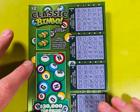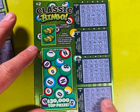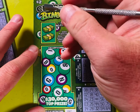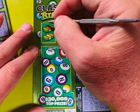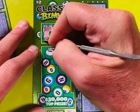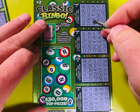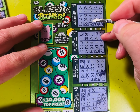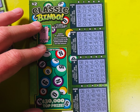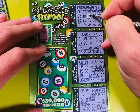Ticket number, oops, 100. That's going to be the last one. 97. That was 95, 96, and this one's 97. And that is the first thing we're going to check is the bonus. $500 and $50. They love doing that. All right. Let's get this centered. Actually, just realized I forgot to lock my focus. Sorry about that. Free spots.